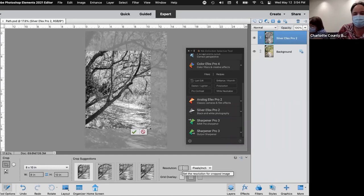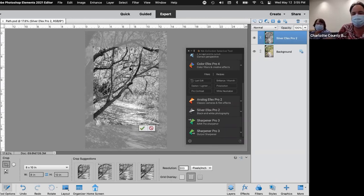Now, this is where people get a little bit confused. Is this box resolution? What number do we put in here? What's the magic number? To be safe across the board, if I'm going to make a print, it's going to be 300. That's what your printer likes, and that's the traditional printing resolution. If you're doing web work, we'll go back to that in a minute.